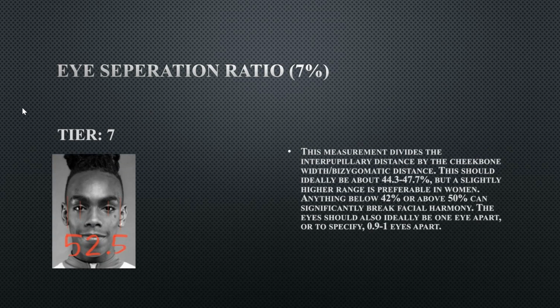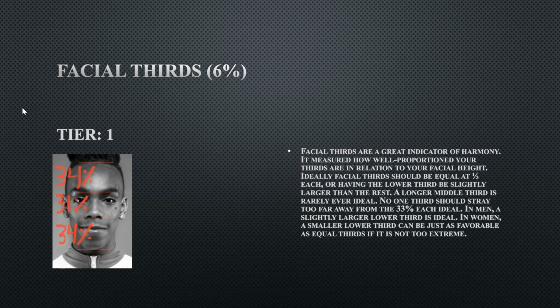Alright, so the eye aspect ratio is the first measurement, and that is to see the distance between the pupils relative to the distance between the cheekbones, and his is at 52.5. And this is a major flaw, and this is very noticeable when you're looking at a person's face. So he does have very wide set eyes relative to his cheekbones, and that is a tier 7. His facial thirds is a tier 1, and this is perfect.